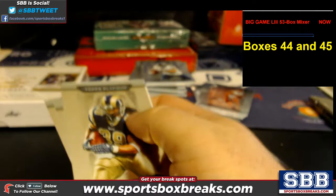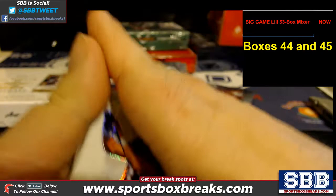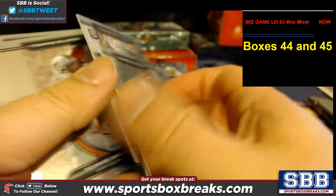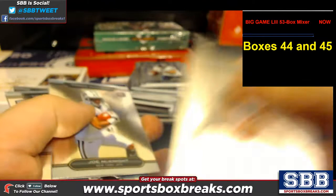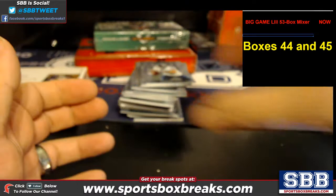Steven Jackson, Oregon State. Eric Decker, a 499. Andre Roberts. I don't remember all these parallels in the first half, the first case of this we did. So, wow, Mohamed Massaquoi. There's a name I never thought I'd say again, or I would never remember it. That name would have never popped up in my head again unless I saw that card. All right, it's all base there. Let's see what we got over here.